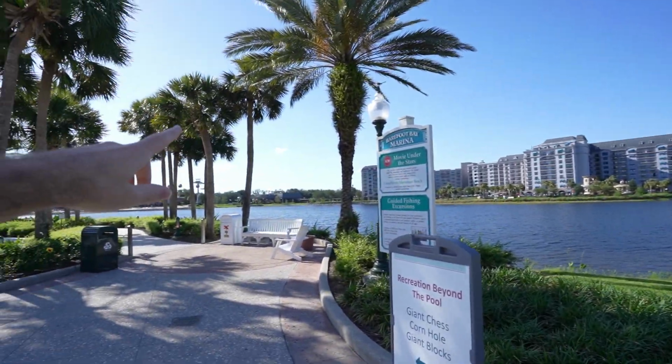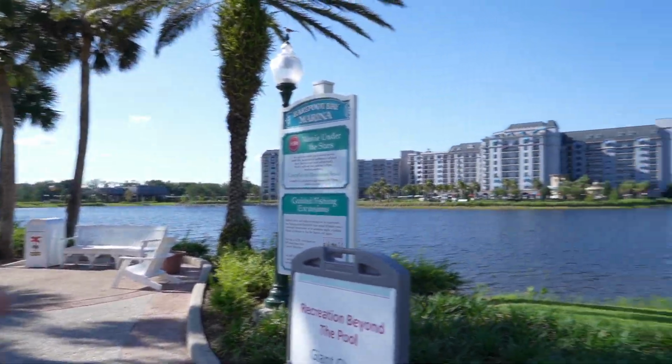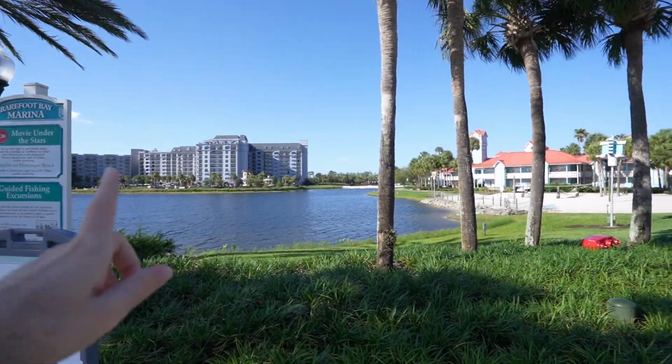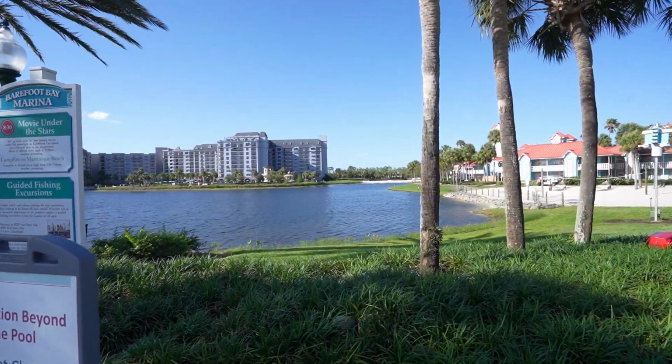And then you also have one of the locations over there for the Skyliner, which we'll talk about in just a second. But just so you are aware, this is what you are looking at as far as the connection between Caribbean Beach and the Riviera.